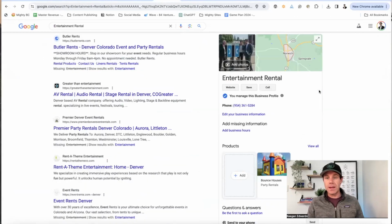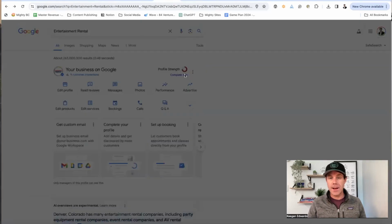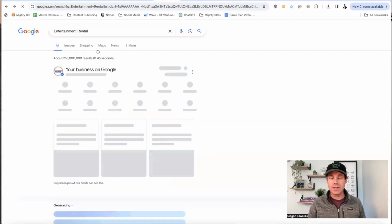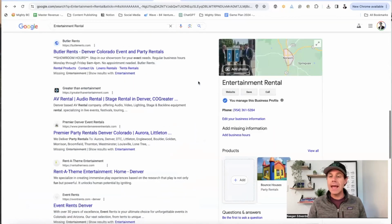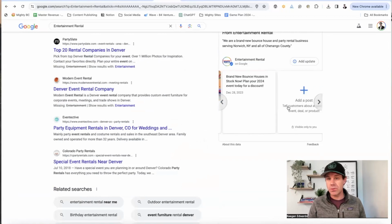So what should you do to make your profile successful from here? You're going to see this profile strength thing up here. You want to get this to 100%, and it's going to tell you the things that you haven't done yet, which are making your business not be at 100%. So you want to fill this out until it's complete. All right, so that's first and foremost. Then on a regular basis, you want to do three things. You want to post to your Google business profile. Why?